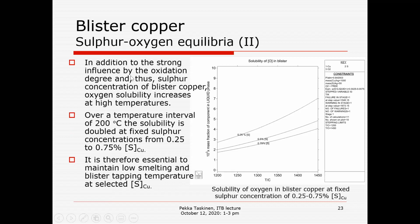So we have two variables. We have the end point of the blister sulfur, which is set by the operators, and then we have the set point of temperature for the furnace. And if we increase the set point of the temperature, we at the same time increase the solubility of oxygen, which is at the fixed sulfur content, certainly.